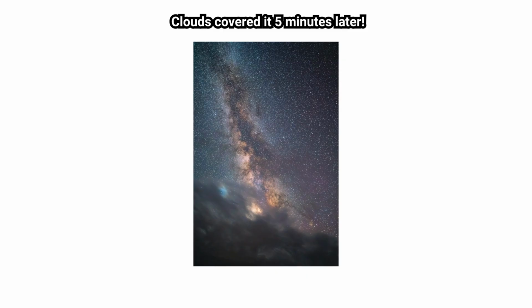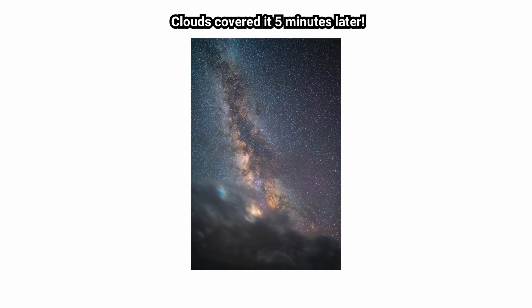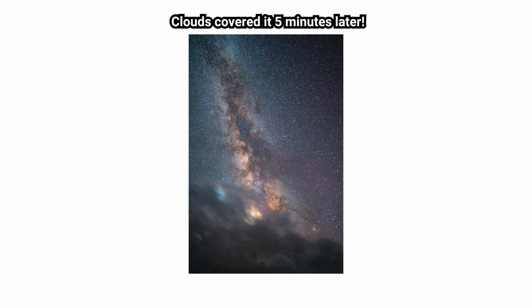Keep an eye on the sky as well. Sometimes the conditions can change rapidly, and being prepared is key to capturing a stunning shot. Knowing when and where to shoot can make all the difference in your results.